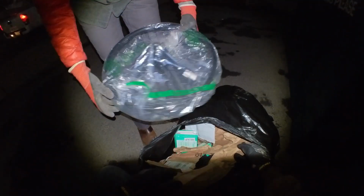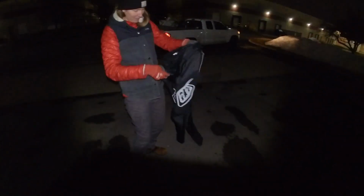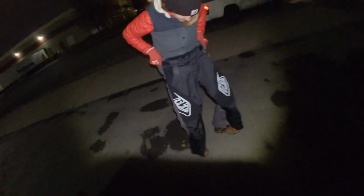There's a whole bike tire. That's not a tire, honey. That's a wheel. Oh, that's a fork. That's a fork. Yeah. Those look like they fit you. Look at that. Yeah, I want it all.